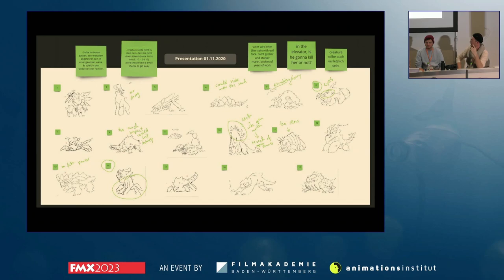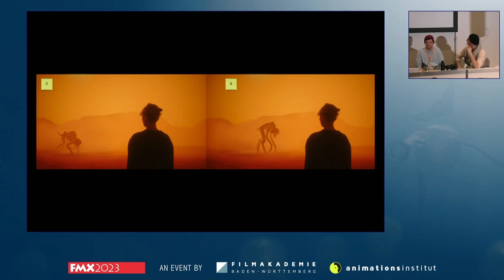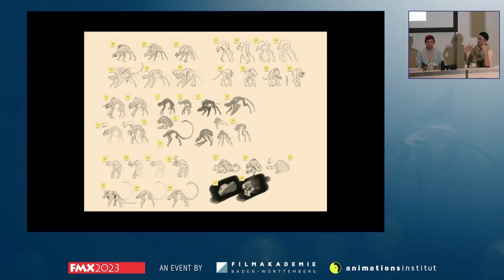And then we also went into some more silhouette work, and here you can see that we have different shapes. In the beginning of the story, we had a lot of dust in there, so shapes were very important. But then we decided on the 5 and the 8 here, so it's more of an alien-looking shape, and from these silhouettes we continued to work on more sketches, where you can see here heads and tails and so on, based on these silhouettes.